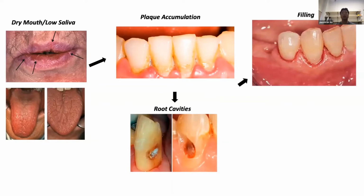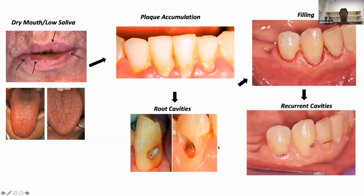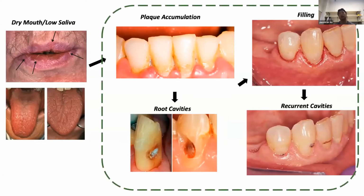As a dentist, we go ahead and restore those, or fill them, and then the patient leaves for 6 months to a year. But then because they have low saliva, they come back, they have this plaque accumulation again, root cavities, or sometimes what we call recurrent cavities, or cavities that happen again in the same area because of the plaque accumulation. So as clinicians, we're still treating the symptoms of this decline, and this becomes a cyclical process.